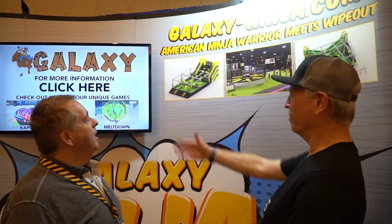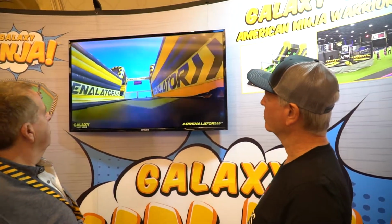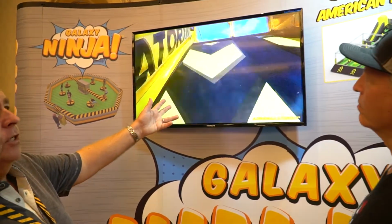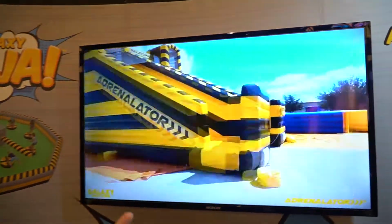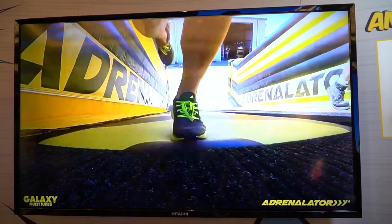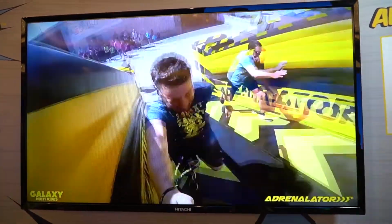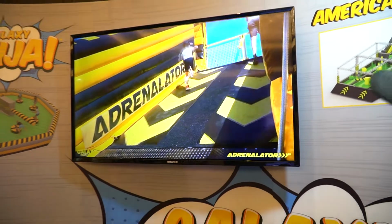That's the next one. All right, show us some more of the videos. So then we've got, let me see what's coming up here. So here's the adrenalator, which, you see it in action, you'll see different types of ages and physicalities running up this. Once again, anyone over 4 foot tall can use the adrenalator. And this is all taken out of our factory in Port Charlotte, Florida, where we manufacture everything in-house. So from the beginning of manufacture through to install, we've got our hands all over it.